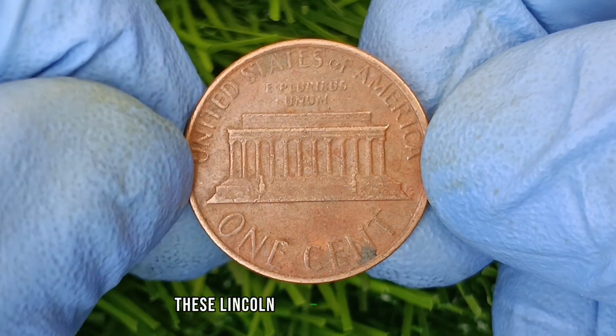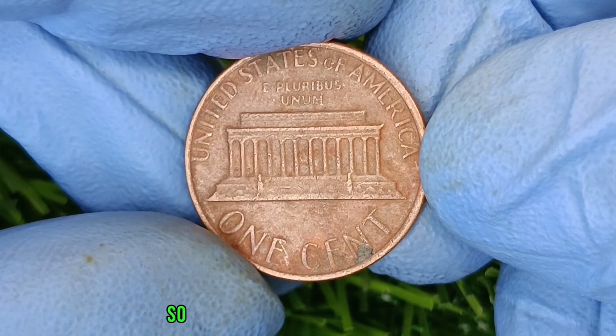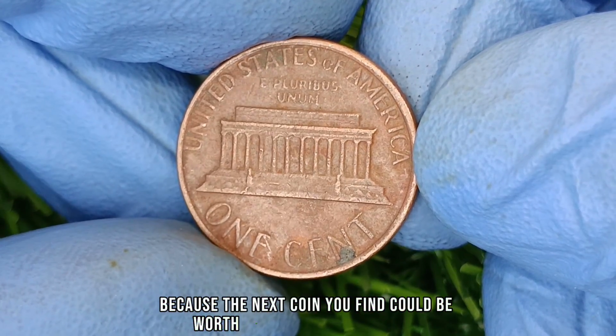Remember, these Lincoln Memorial pennies are valuable, collectible, and highly sought after, so don't overlook them. Keep checking, keep collecting, and keep learning, because the next coin you find could be worth far more than you think.